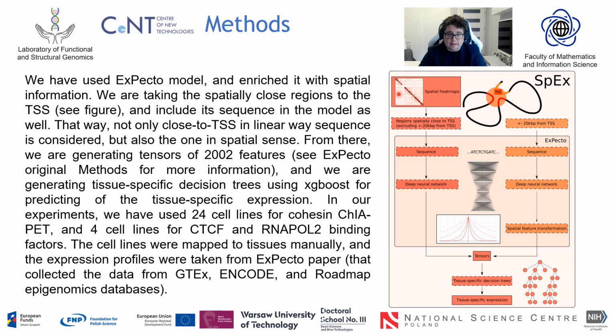As the input, we had the spatial heat map, and we took the regions that are spatially close to the TSS but not close in a linear way, because the original Expecto model, you can see here, is taking 20 kb upstream and downstream from the TSS. We are taking the ones that are, for example, very, very far away, but still close in the spatial sense. So this is like 100 kb, this one might be an additional 100 kb, so this is like 200 kb apart, but it's close in the spatial sense, so we're still taking that sequence.